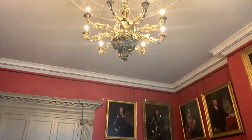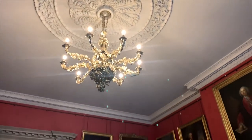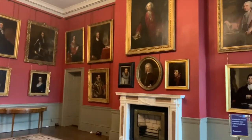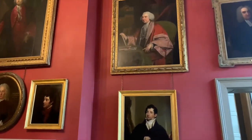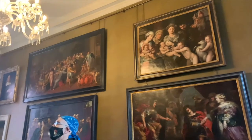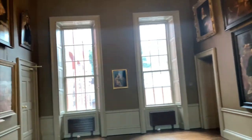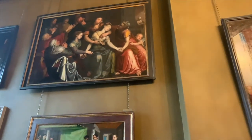The James Connolly Room is an important landmark in the story of the Easter Rising of 1916. The room was once part of the Viceroy's quarters. In 1915, this room, together with the rest of the state apartments, became a Red Cross hospital for soldiers wounded in World War I. It was here, in 1916, that James Connolly was treated for the injuries he had sustained in leading a rebellion against British rule in Ireland, known as the Easter Rising.